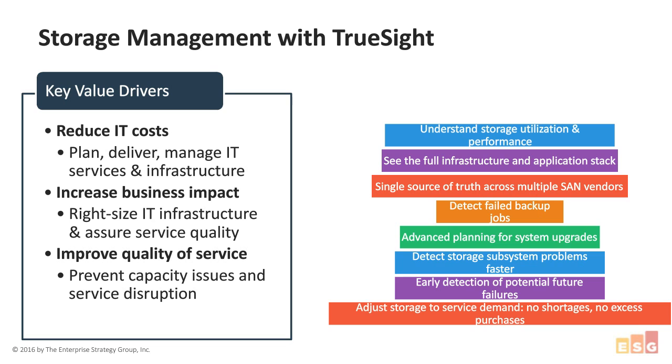And in the case of TrueSight Operations Management, it will help you understand in real time how close you are to being saturated. Are you having I/O issues on the SAN? Are you having bandwidth utilization issues on the fabric in part of your SAN environment? Ultimately, the goal is to improve quality of service, to avoid capacity issues and the service disruptions that they can cause. And with that, I think I'm pretty much done.